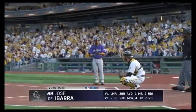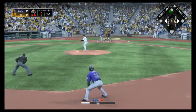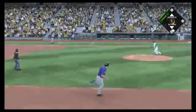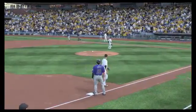Jose Ibarra will stand in, and you can see that surprisingly he hits better versus left-handed pitching than he does against righties. Grounded to the right. Lopes comes up with it, and he'll step on the bag himself, and the inning is over.